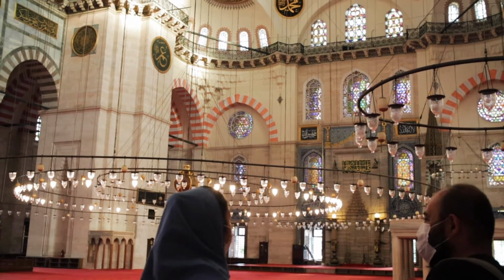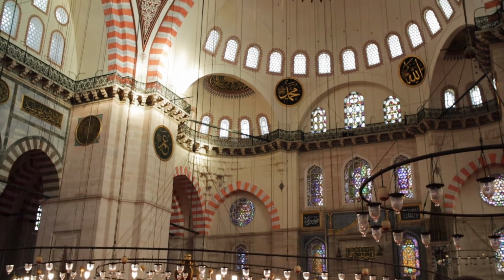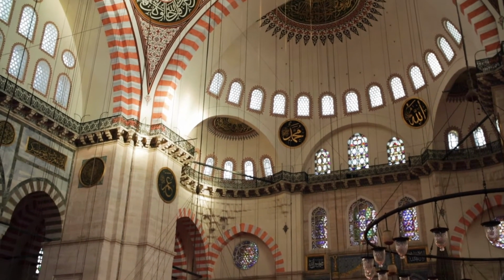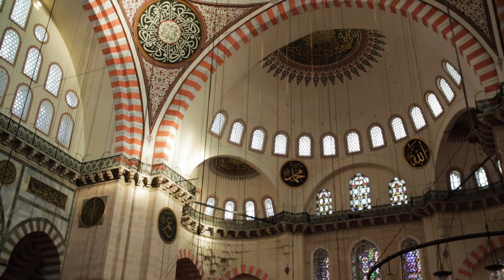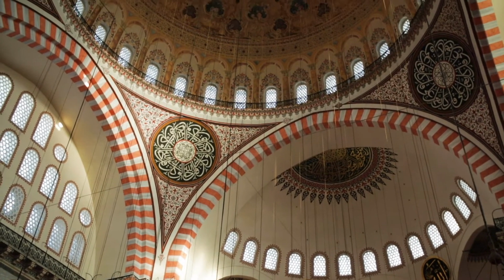It was said the architect designed this mosque to be less ornate, to focus more on worship. The proportions and details are stunning, and this was one of our favorite mosques that we've visited to date. It was also one of the few we saw that was not currently under renovation.